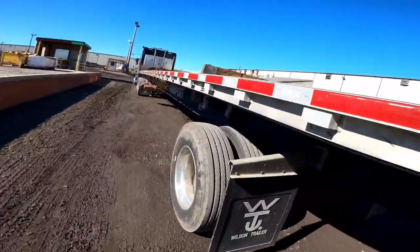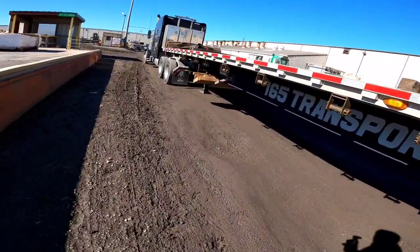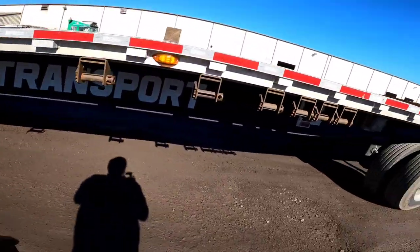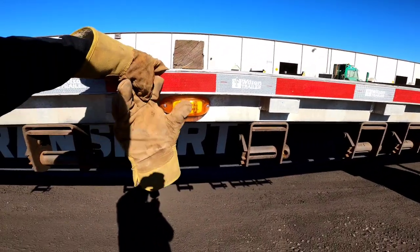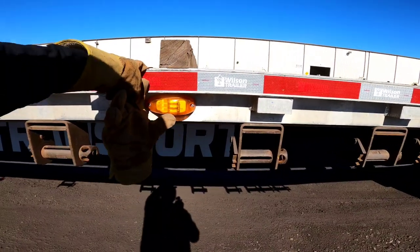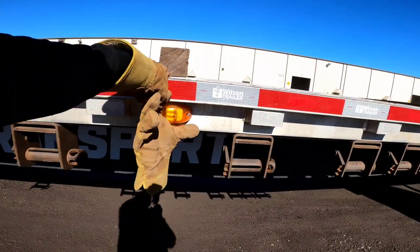They said they need 19 feet. So what I did is I set one in the middle. He said he only needs 3 sticks, so 19 feet. So I put one in the middle. How do I know this is in the middle? This is my marker light. My marker light represents the center of my bed.